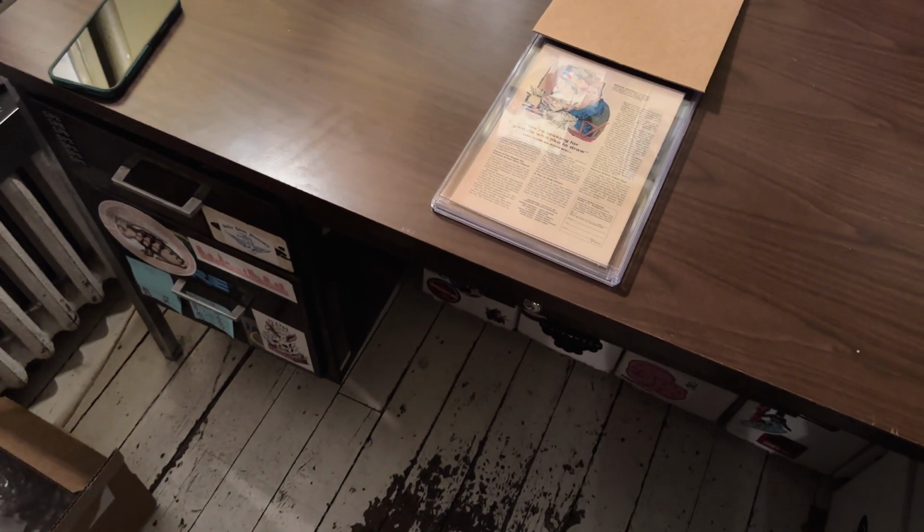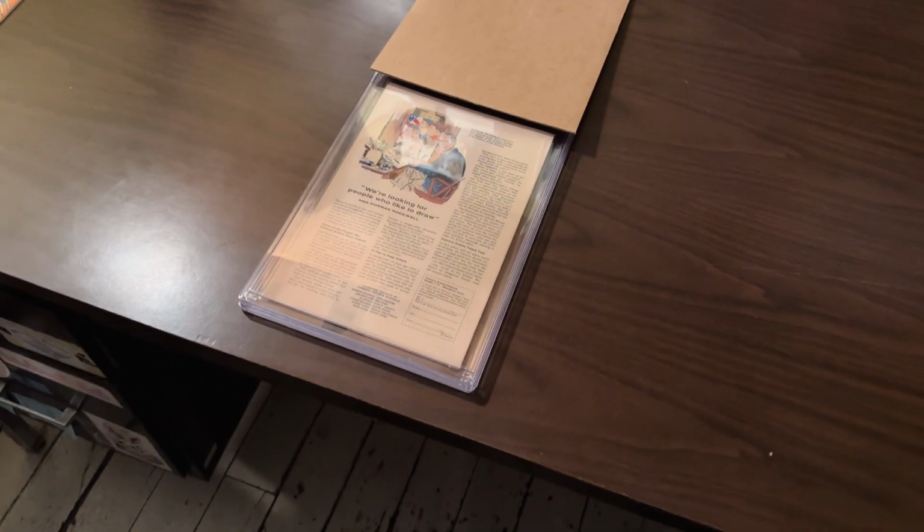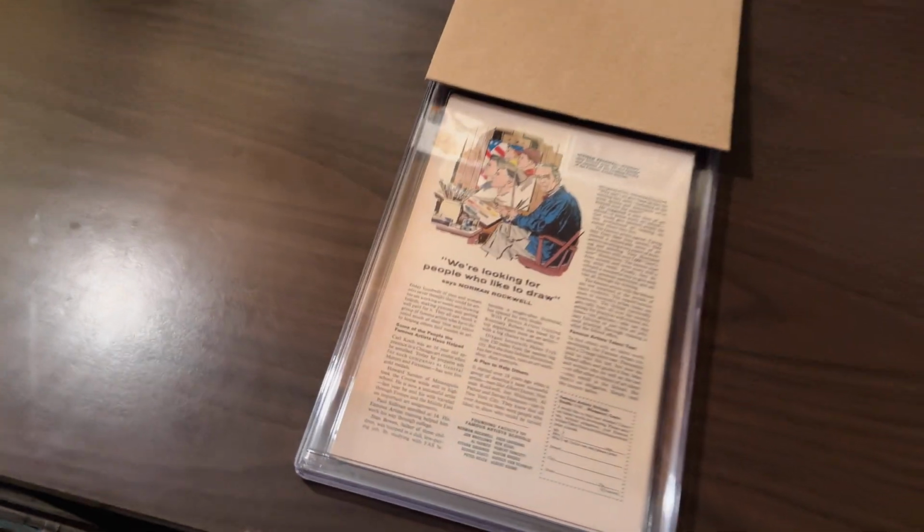And how do you send it to CGC? Well, you cracked it out, right? Yep. So they don't know what you got previously. Yeah, they have no idea. No, they wouldn't. Yeah, he could have cracked it out and put another book in it and then had it resubmitted.